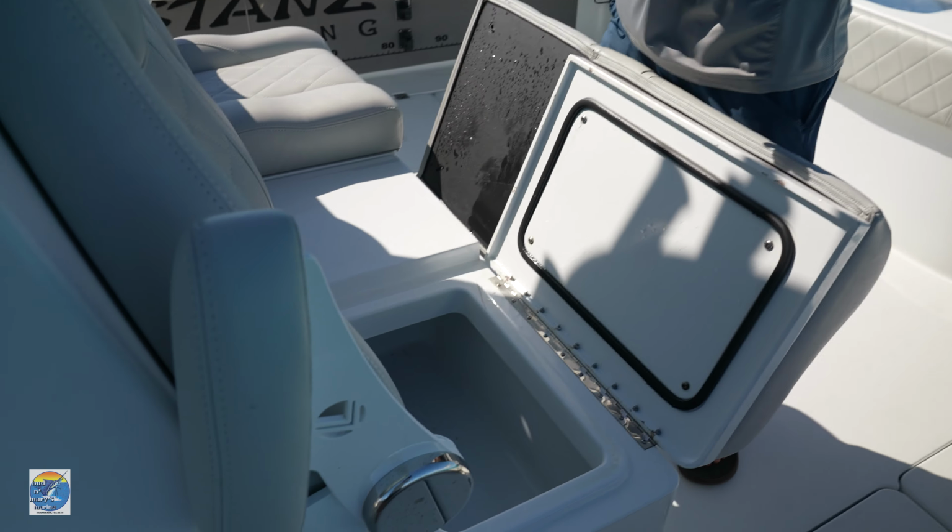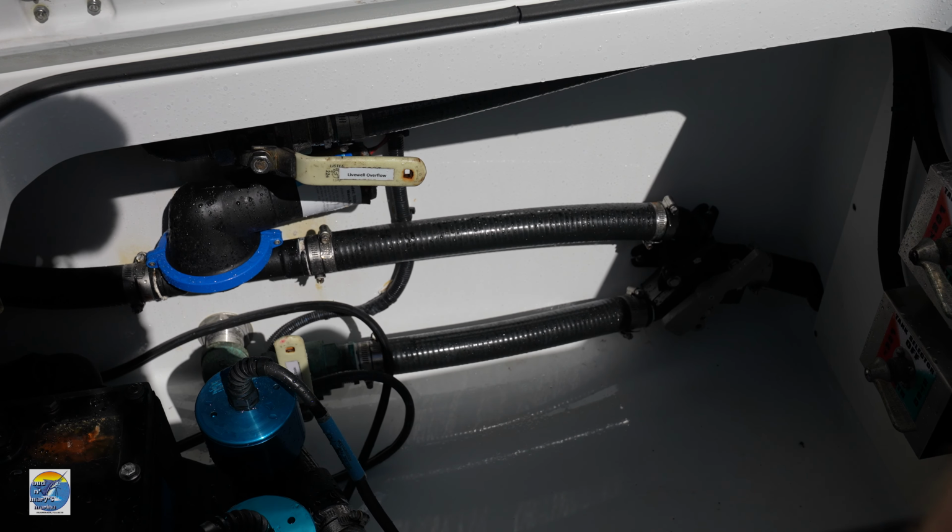We got livewells in here, a pair of 70 gallons on each side. We'll pump that water out when we're running home there. We're spraying it out today to wash her down, but you got a macerator pump to drain them if you don't want it. You can either run it out and then close your seacock, or you can drain them out with a macerator pump.